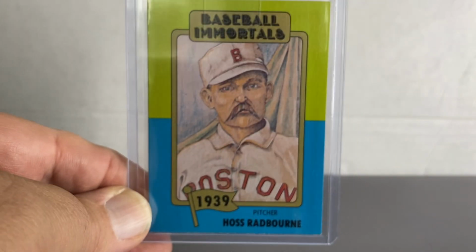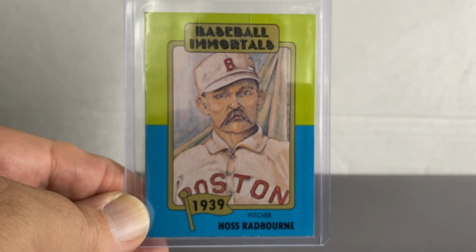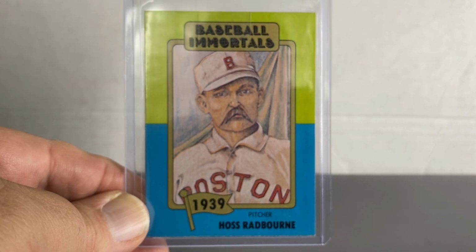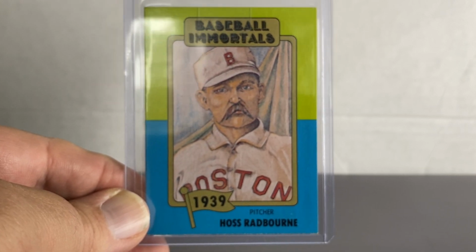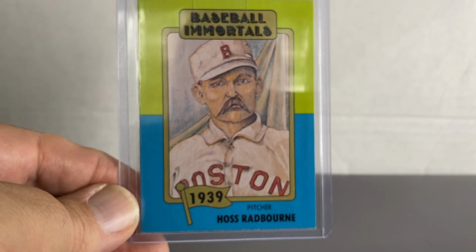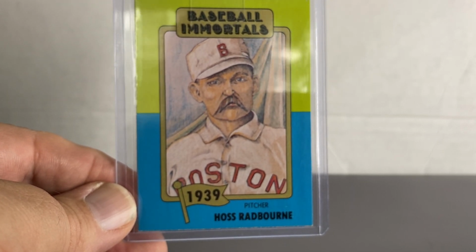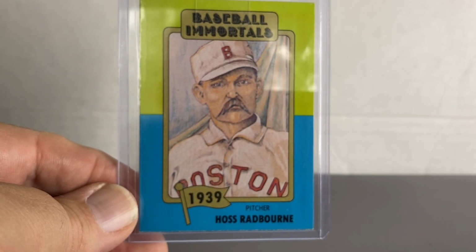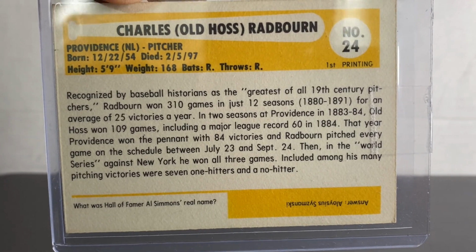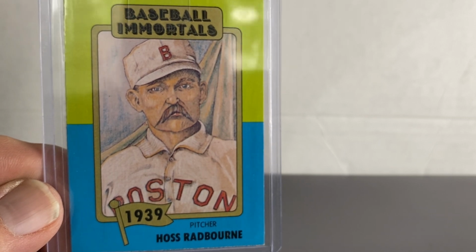I have a 1980 Baseball Immortals card from a set from TCMA. I'm actually going to do a video in the future about the 1884 Providence Grays. And so I just want to get a couple of things to go for the video. And this is Hall of Famer Old Hoss Radbourn, who's nominated in 1939. And the back of it. So 1980 TCMA Old Hoss Radbourn.